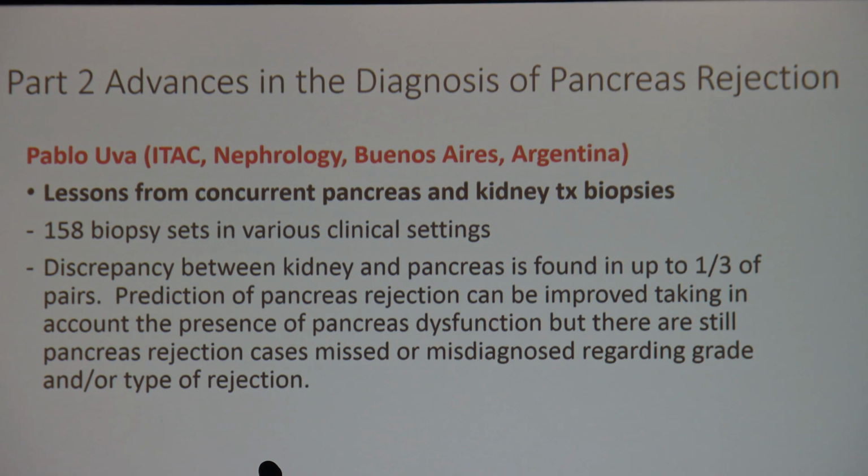Further on, we moved to some more clinical aspects, and Pablo Uva from Buenos Aires presented lessons from concurrent pancreas and kidney biopsies, and he presented various different settings with 158, and I think I'm missing in the count some other studies that he showed a few more biopsies. And he really proved once more that there is a discrepancy, or there can be a discrepancy between kidney and pancreas biopsies up to 1/3 of the pairs.